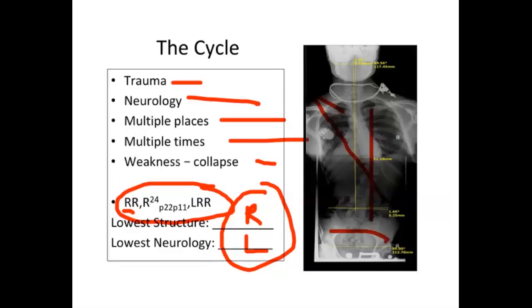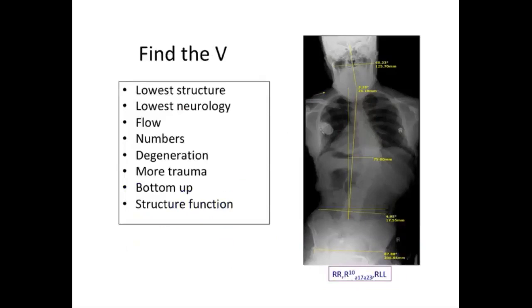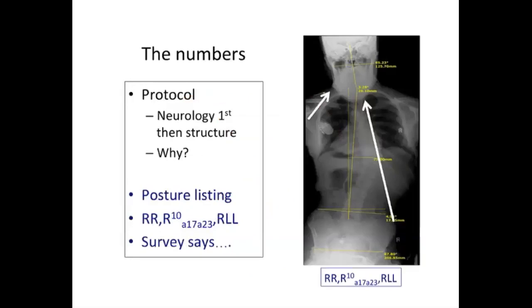Okay, so this is important here, and this is what we see. The protocol first is to lift out the neurology. So the neurology was what? The neurology was the left side. So I'm going to start on the left side.